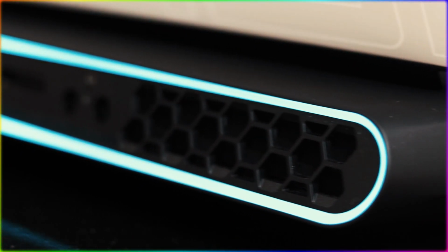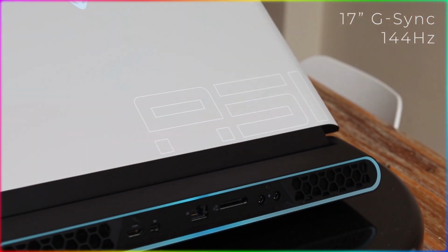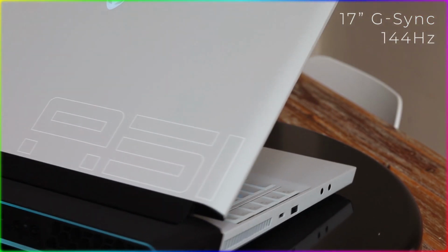So let's start with what comes standing out the box, ladies and gents. How's about a little 17-inch 144Hz G-Sync monitor as standard out the box? Woo, you'll get that, and a whole lot more.